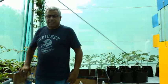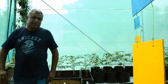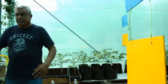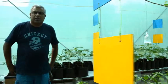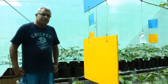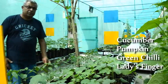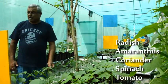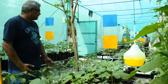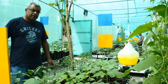So here at this exhibition, we are creating a live hydroponic garden so that the visitors who come for the Agri-Intex agricultural exhibition at Coimbatore are able to see how plants are being grown in soil-less media. As you can see, these plants here have been growing now for almost 25 days, and they are growing quite well. We have different kinds of vegetables growing, like cucumber, pumpkin, green chili, lady's finger, radish, amaranthus, Chinese kale, coriander, spinach, tomato, and various different kinds of plants. The idea is to show the public how plants are grown in soil-less cultivation.